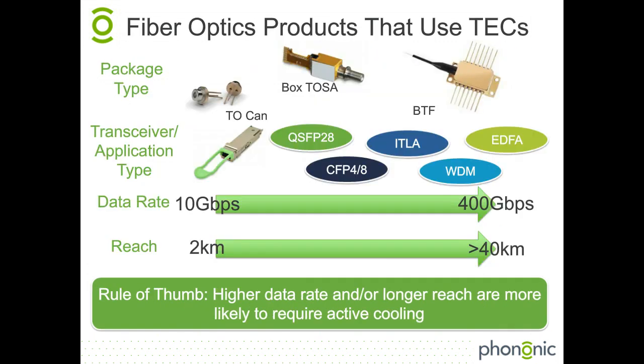There's a range of fiber optics products that utilize TECs for thermal control. TECs are integrated into many different types of laser packages, including TO cans, box TOSA, and butterfly, also known as BTF packages. Those laser packages are then integrated into transceivers. Transceiver applications that utilize cooled lasers include QSFP28, CFP4, and CFP8 transceivers.